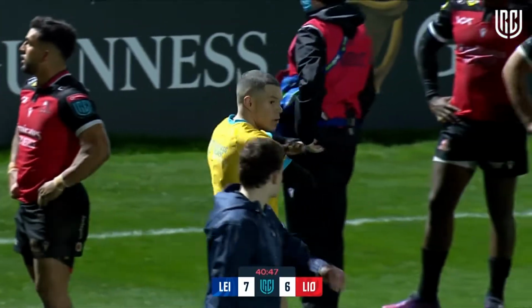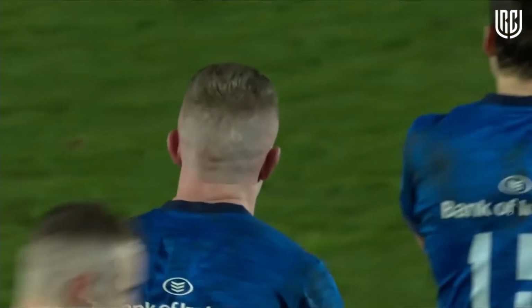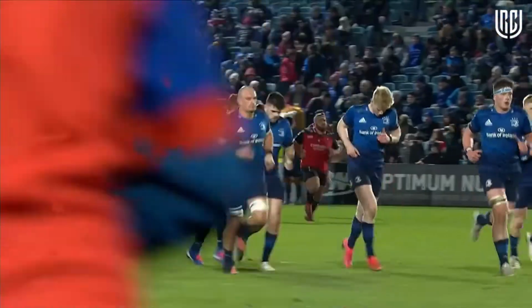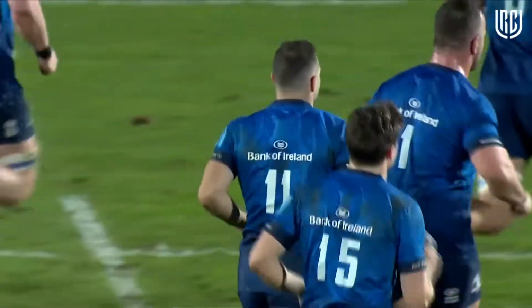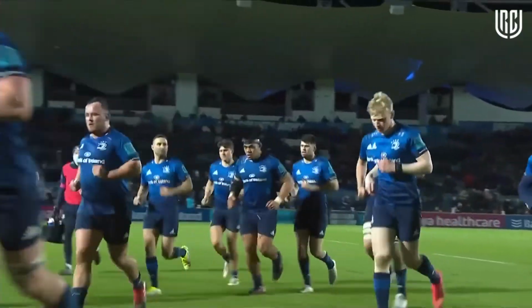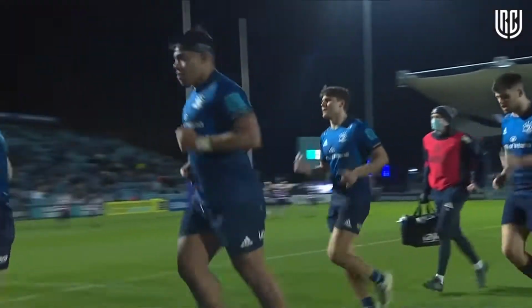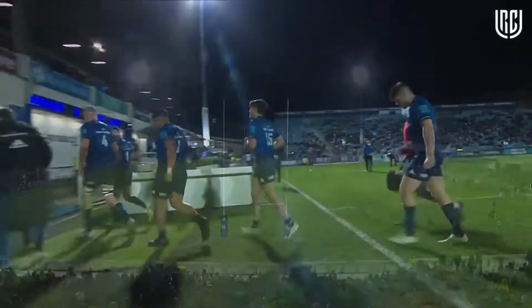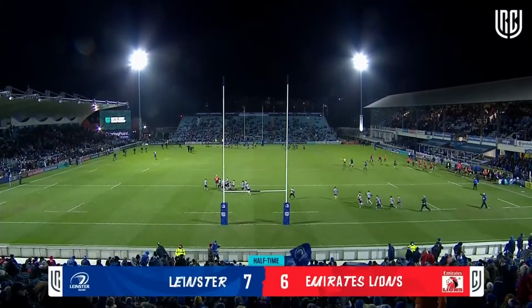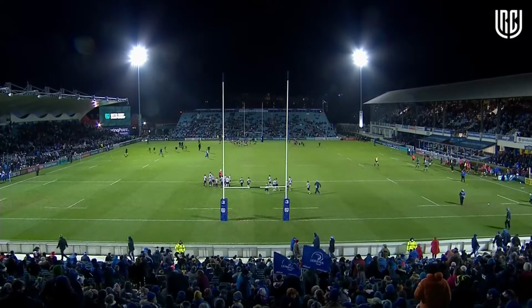We are beyond the 40. It's not going to be 5 or 7 points. It's held up. Dan Levy can't add to Dave Carney's opening try for Leinster. It's been a really lively and entertaining and eventful 40 minutes of rugby here at the RDS, but it is the defending champions Leinster who take into the sheds the narrowest of half-time leads against a spirited Emirates Lions side. Good value and an entertaining second half in prospect. Half-time score, Leinster 7, the Emirates Lions 6.